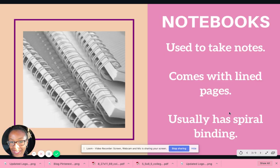On the other hand, notebooks are used to take notes. They also generally come with lined pages, and they usually have spiral binding, as you see in the picture over here. That's probably one of the biggest differences between journals and notebooks. Journals are used to journal your thoughts and feelings, and notebooks are generally used to take notes. I know that a lot of times journals and notebooks look the same. You could buy a notebook that has perfect binding, or a journal that has spiral binding. So we use the terms interchangeably, but there are little differences between them.